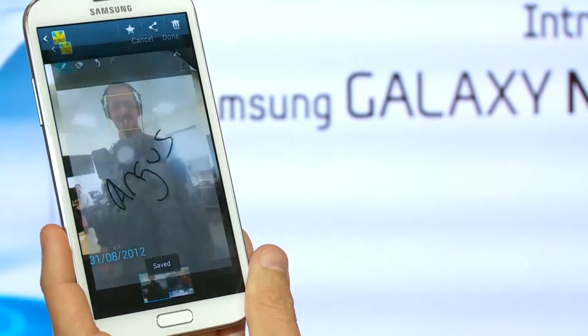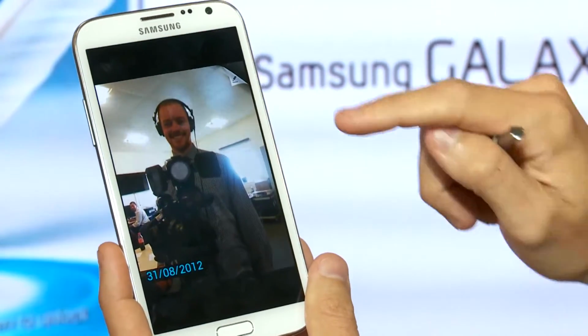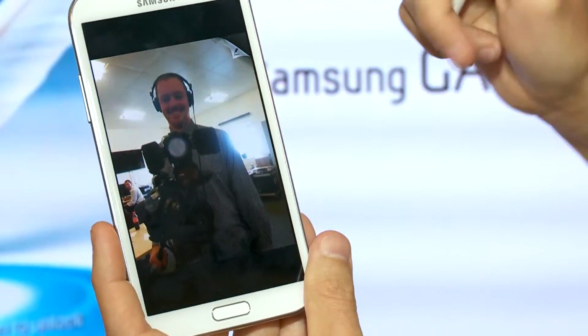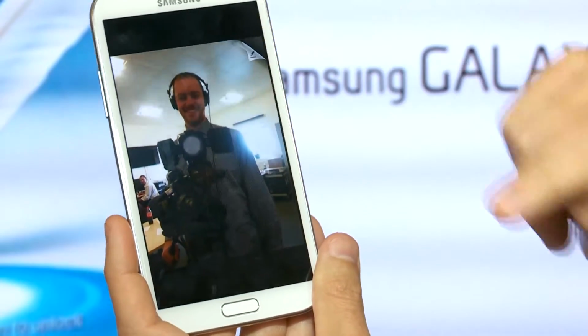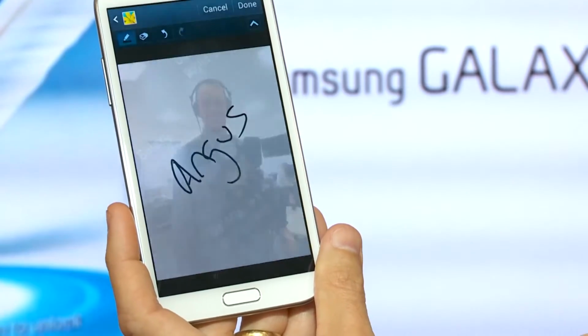I'm just going to save it there. And that's great if you want to sort of record where or when you took your photo or any other information. And if you look in your gallery, you'll see that the photo sort of curled over here in the edge, signifying that there's actually a note behind it. And there it is.